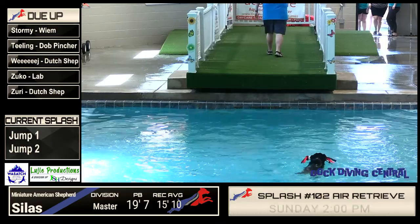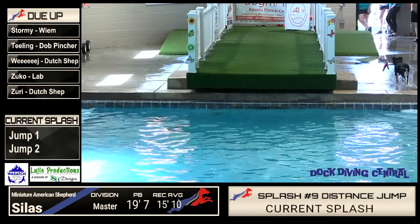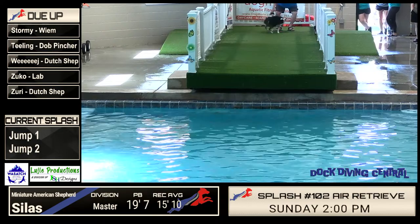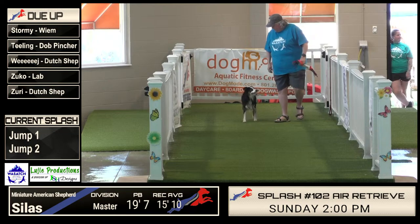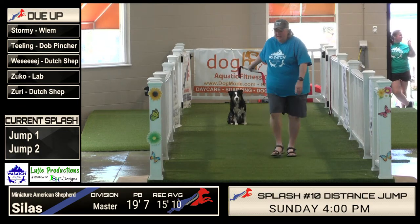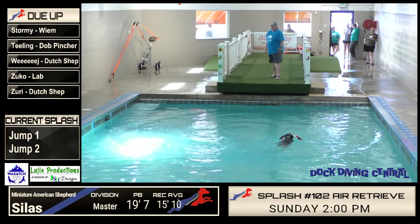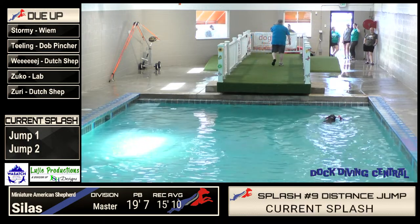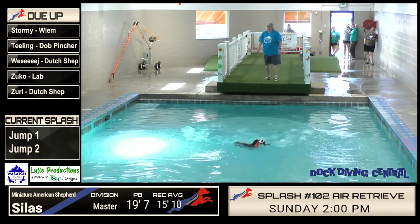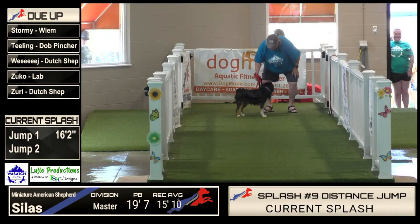Little practice jump from little man Silas, also known as Tito. Good job, buddy. It's a really nice jump, buddy. 16 feet 2 inches. Such a little guy. He's a really big jumper.